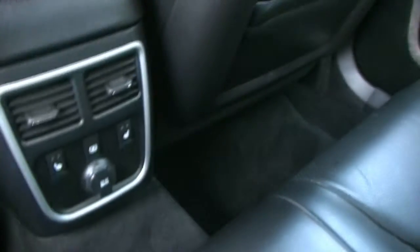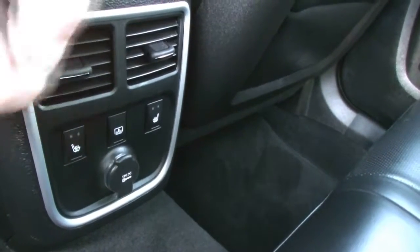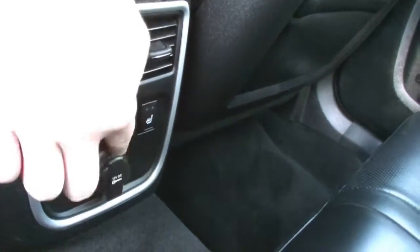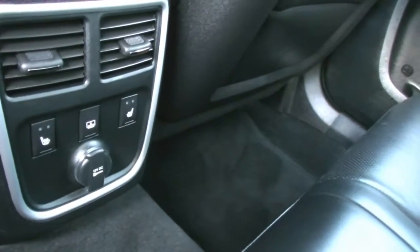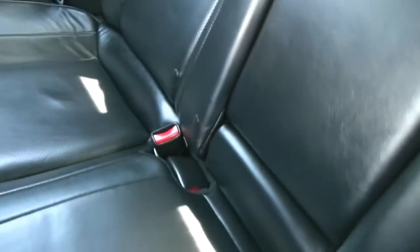In the rear as well, this is one thing Angus at home loves, the heated seats in the back. You do have rear heated seats for the kids. 12-volt socket as well to charge the iPads, of course. In the rear, we do have 3 ISO fixed mounting seat points, as well as the standard 3 up on the rear as well.